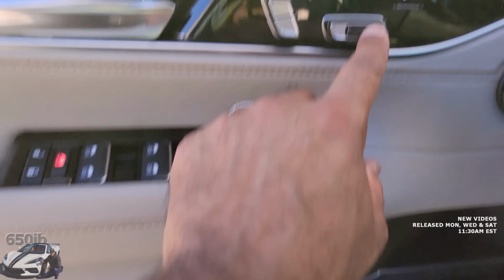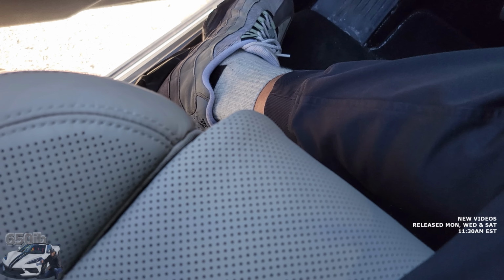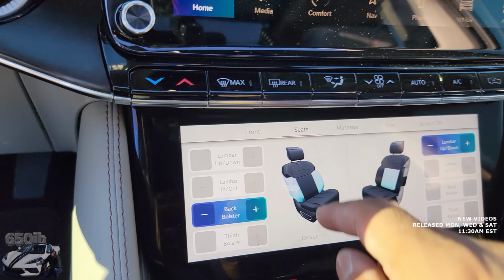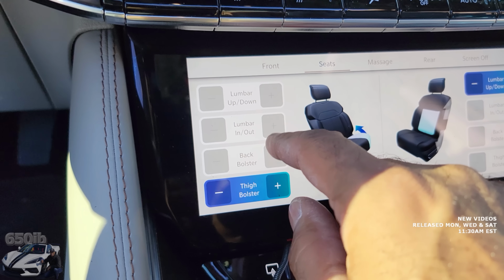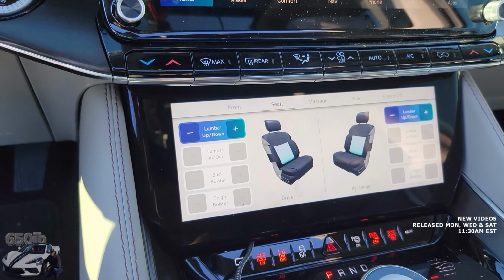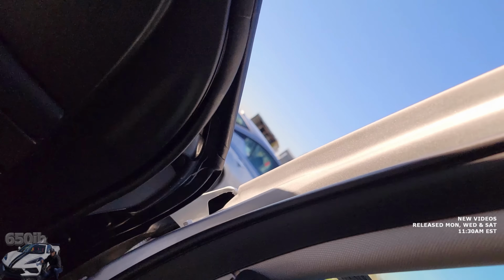You know, this extends. This guy right there, that's awesome. And then you've got more seat. Look at that. Your back bolster can be changed, thigh bolster. If you can't get comfortable in this Grand Wagoneer, man, then you just need to not drive a vehicle at all. So, there we go.